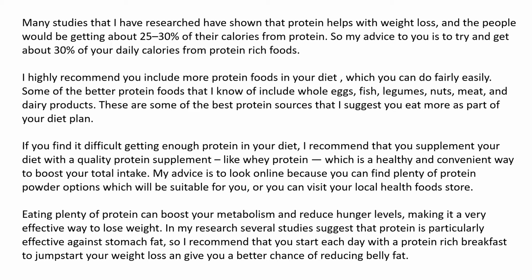Eating plenty of protein can boost your metabolism and reduce hunger levels, making it a very effective way to lose weight and reduce belly fat. In my research, several studies suggest that protein is particularly effective against stomach fat. So I highly recommend that you start each day with a protein-rich breakfast to jumpstart your weight loss and give you a better chance of reducing belly fat.